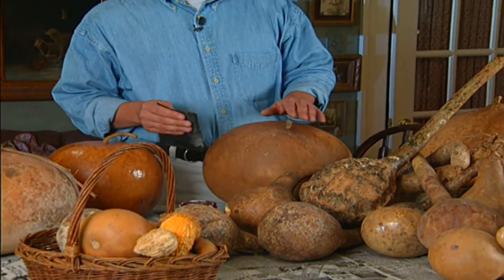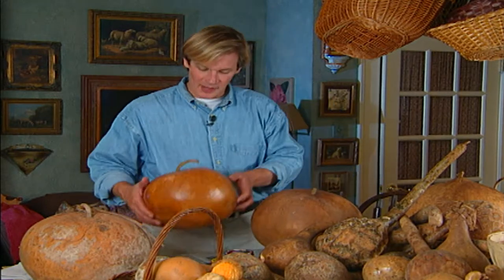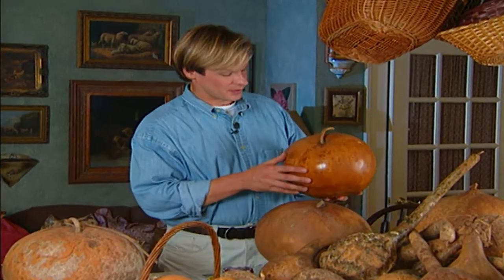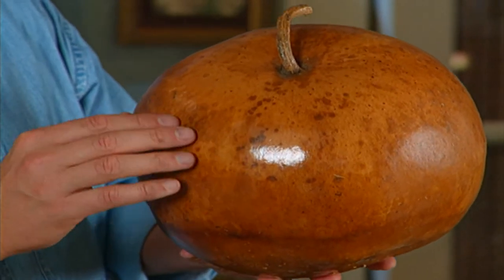For these large ones, lightly sanding them with a fine sandpaper prepares them for the next step, which can be painting, varnishing, or waxing. I like to bring out the natural tones in these gourds. What works for me and gives them a nice shine is just an ordinary paste wax.